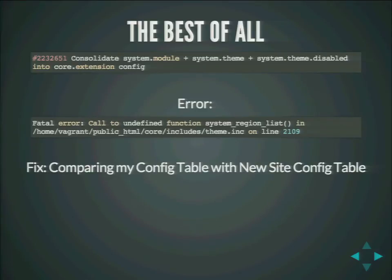Call to undefined function system_region_list. If you read that error, where would you go? Where would you go? Any ideas? I went into the theme. System region, theme layer, very defined. So I maybe thought, okay, there had to be something changed in the regions. Well, it wasn't the case.